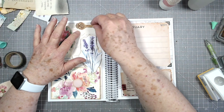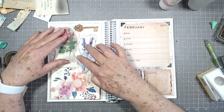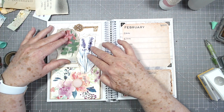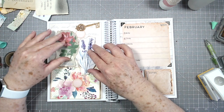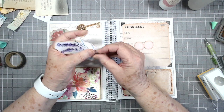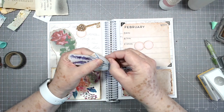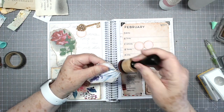Let me think about this. I think I'll put the key across there, like that. Trying to decide how I want to lay it out. I think I'm going to tear some of this lavender off at the bottom. It's a little bit too tall for me to do what I want to do with it. So I'm just going to tear it off. And then ink that again.